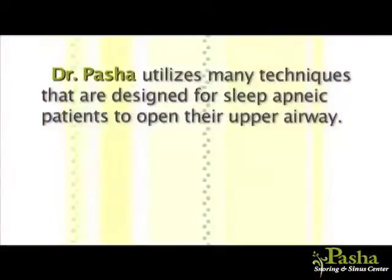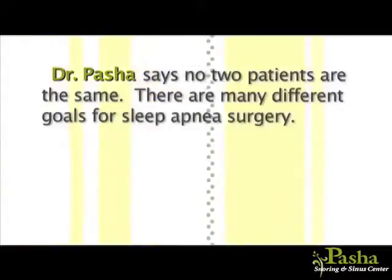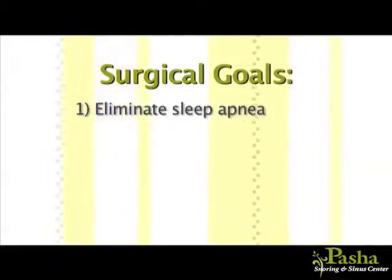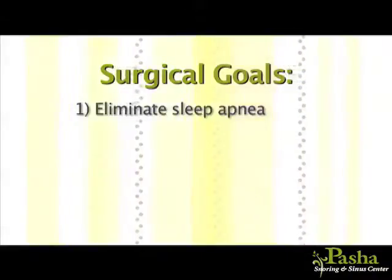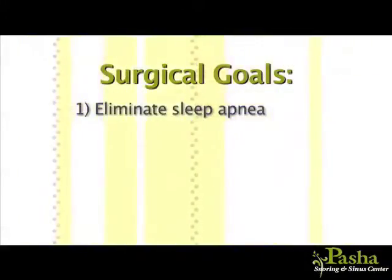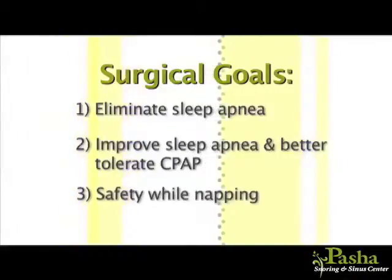Dr. Pasha utilizes many techniques that are designed for sleep apneic patients to open their upper airway. Dr. Pasha says no 2 patients are the same. There are many different goals for sleep apnea surgery. For some, Dr. Pasha's goal may be to cure or significantly reduce your sleep apnea so that you will no longer require a CPAP machine. For others, we may be improving your sleep apnea so that you may better tolerate your CPAP at lower pressures and make it less dangerous for you if you mistakenly take a nap without your machine.